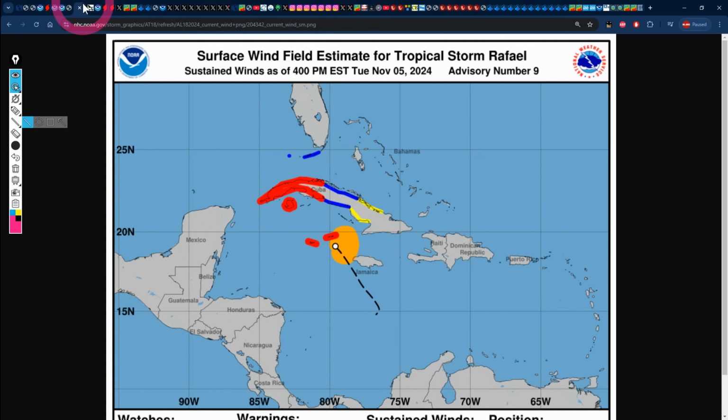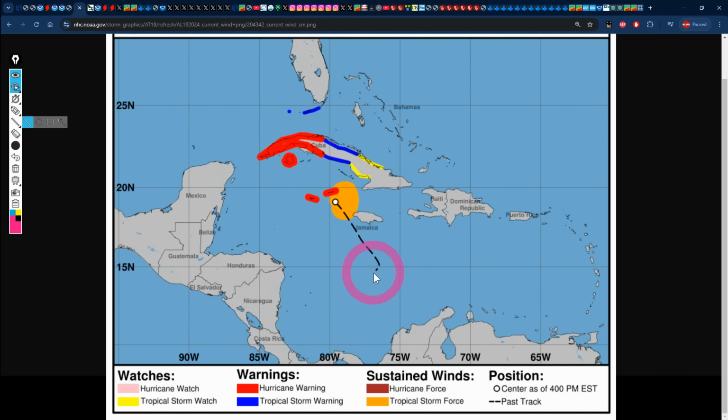If we take a look at the track of this system, we saw exactly what it did. It came from out of the southern Caribbean, pushed northeastward, then it started to move northward, then more northwestward, and then northwest. And we saw that it definitely brought with it the tropical storm force winds. But let's talk about the track for a second.